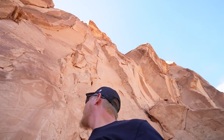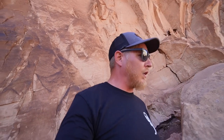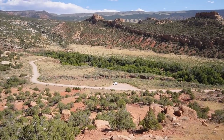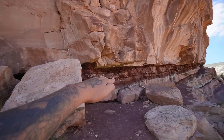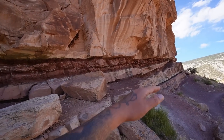It's such a huge cliff. Probably not supposed to touch any of that. I don't know, the trail keeps going. Do we keep going? We're in the shade. See the truck way over yonder. Look at that. That's cool. Just look at that.